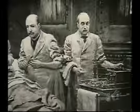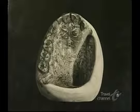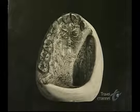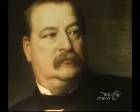Once the jaw was removed, a dentist, Dr. Casson Gibson, was called in to replace it with an artificial jaw made of vulcanized rubber, which replaced his palate. Remarkably, after the operation, there was no change in the president's appearance, and his speech was unaffected.